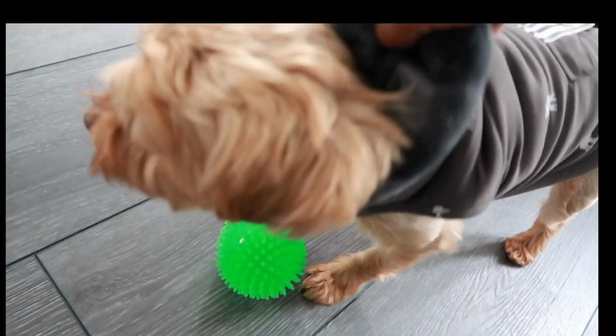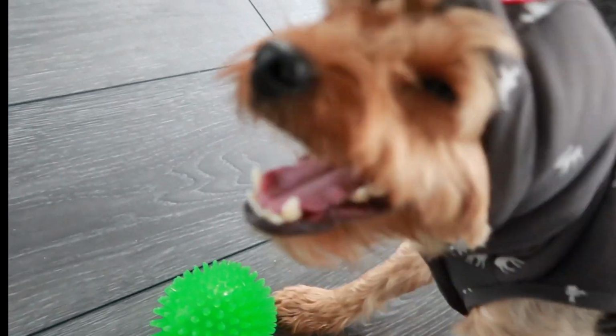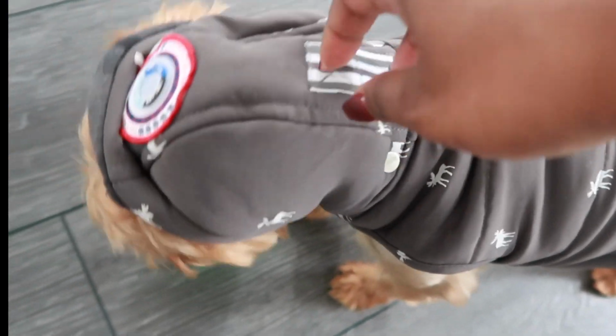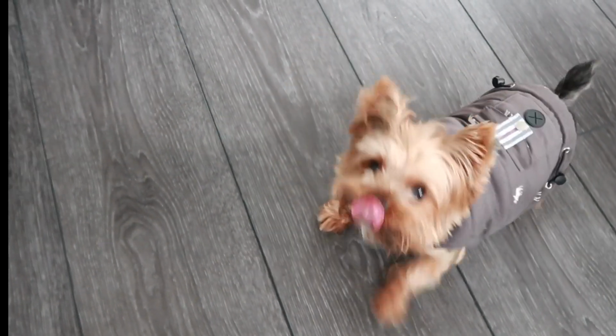I also love that it has a hood on it that attaches so that I can keep it on or take it off. I tend to keep it off because they don't really like the hoods. It makes it more bulky, but they're really just nice coats without the hood. But I'm glad that I can take that on and off.